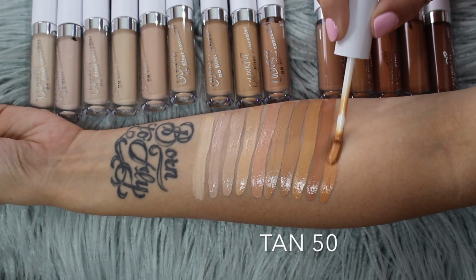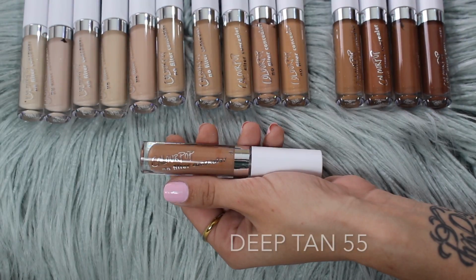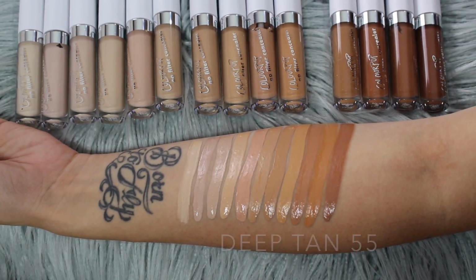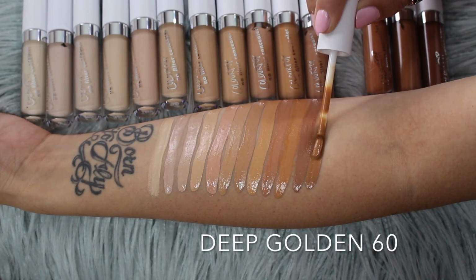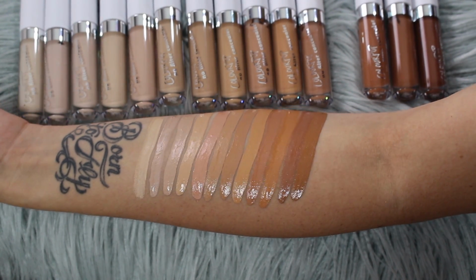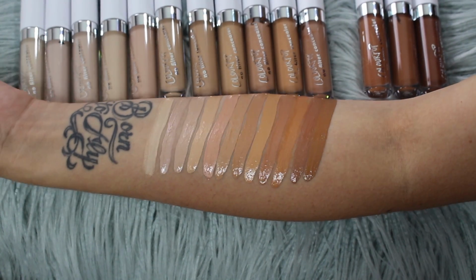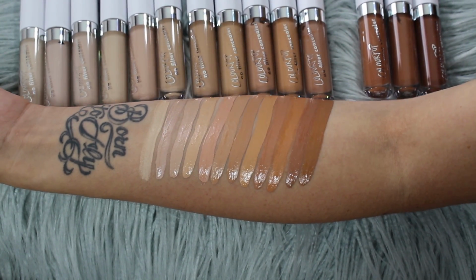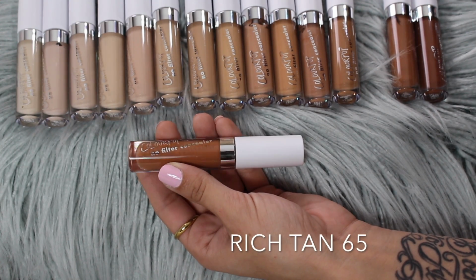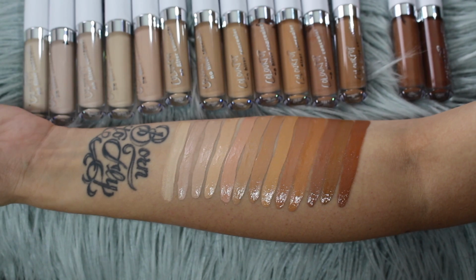Next up we have Tan 50. There is Tan 50. Next up we have Deep Tan 55. Again, that is Deep Tan 55. Next up we have Deep Golden 60. There is Deep Golden 60. I will say the previous one we just swatched has a lot more pink in it, whereas this one is definitely more yellow. Though they're very close in depth, I'd say their tones are different. Next up, we have Rich Tan 65. There is Rich Tan 65, definitely a very rich color.